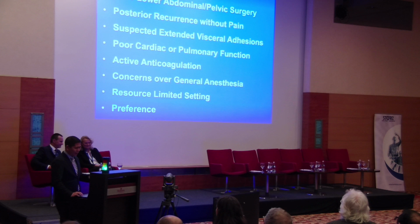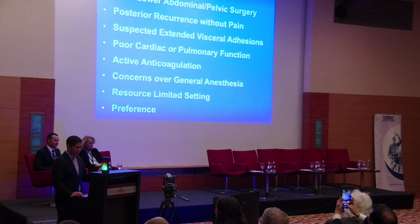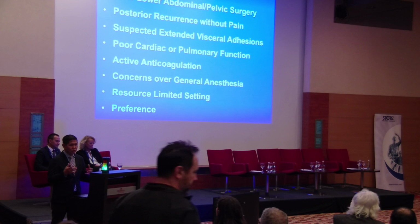If we think about active anticoagulation, it's less of a risk for bleeding. You can do it without general anesthesia, as we talked about, in resource limiting settings. I run a charity, we go to Haiti, we go to Paraguay, and you can go in a back room with a clean OR, you don't need much, and you can do this operation anywhere in the world. And preference, sometimes patients want to have this.